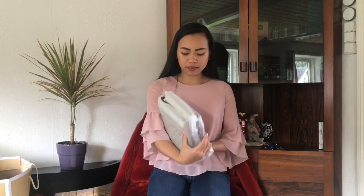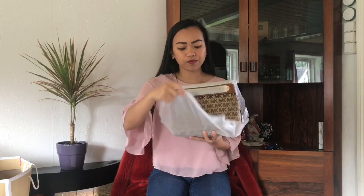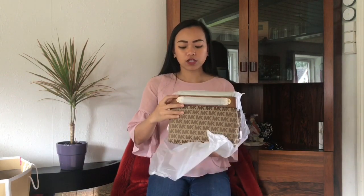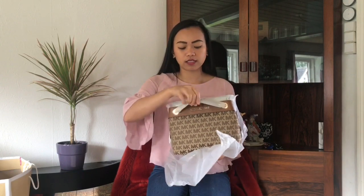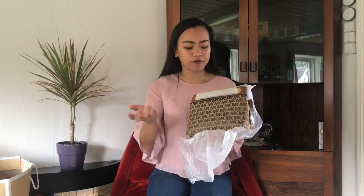So here guys, I don't know where the front is. Okay, here's the front. There's a lot of paper. It's covered by paper. This is the front and this is the crossbody. There's the name there. There's the logo. Actually guys, I love the design of bags that have their logo on both sides.